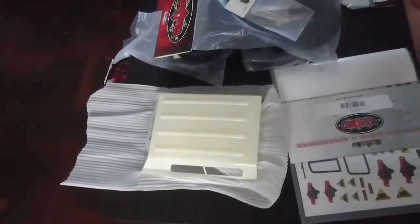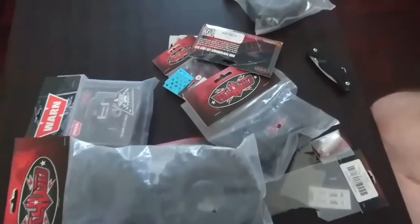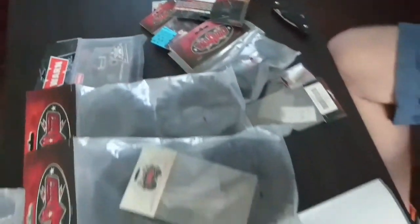I'll probably take the silver ones I've got on the Amarok off. Wonder if they'll fit. It'll look nicer because there are the black rims there.